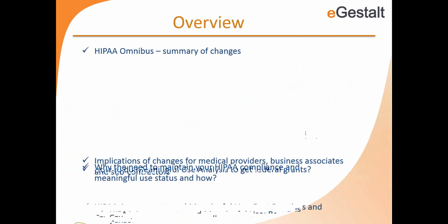Then we'll talk about where you start, how you assess HIPAA compliance, and how you continuously maintain it. There is a process that we recommend that every covered entity or business associate follow, and we'll talk about that. Then we'll talk about a tool from eGestalt called AGify that helps you automate the assessment and allows you to continuously monitor your HIPAA security risk and compliance status.